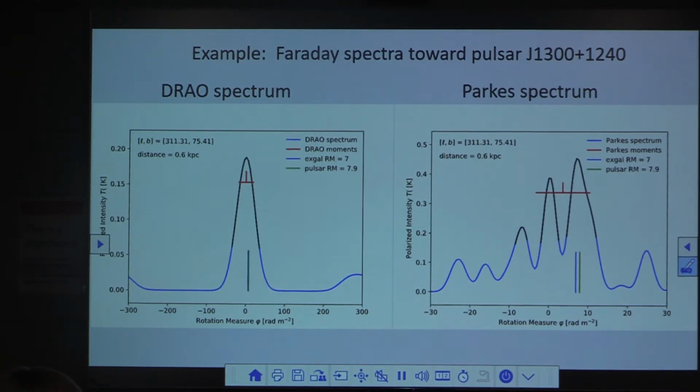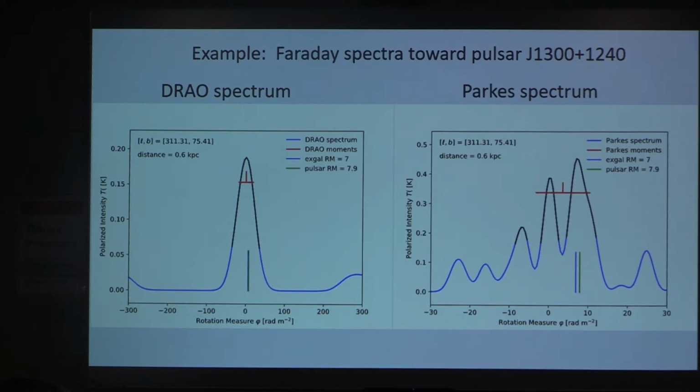The challenge of a polarization survey is to resolve the emission into different rotation measure peaks. In the same way that when we look at a spectral line, we have several galaxies far away, each one has its own bump, which corresponds to its own redshift in wavelength or its own frequency because of the Doppler shift. Here it's not the Doppler shift, it's the rotation of the plane of polarization.